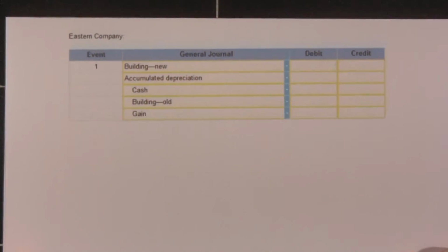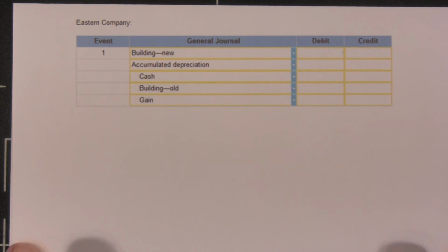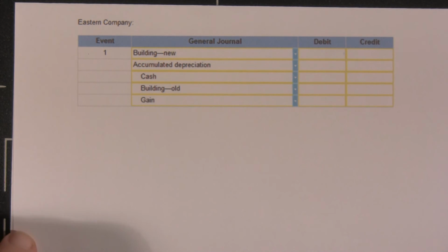Now let's do Eastern's part of the deal. And Eastern's part of the deal will be a completely different set of numbers. That's okay. These are two separate companies. Okay? It's possible for both companies to recognize a gain. It's possible for both companies to recognize a loss. It's not a zero-sum game because these are completely different companies. And because they're completely different companies, they will have different amounts. Okay, so let's take a look at Eastern.